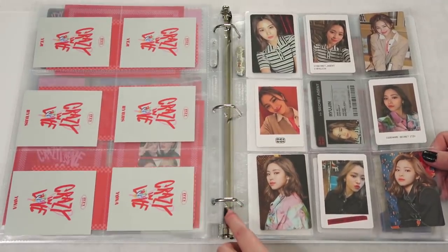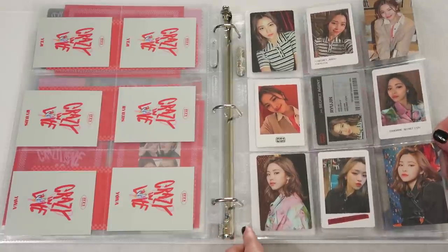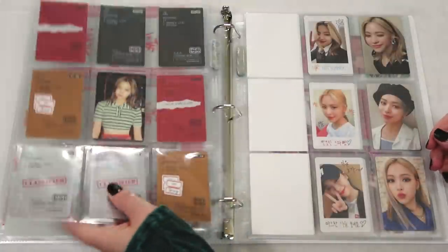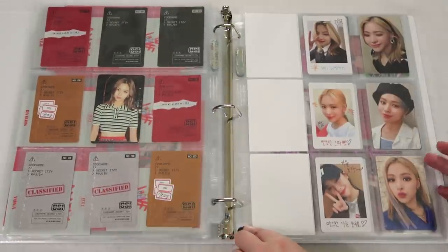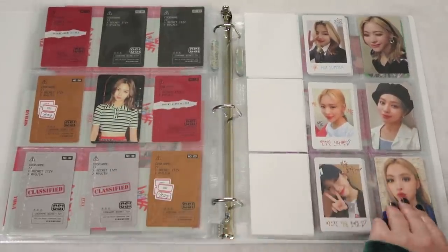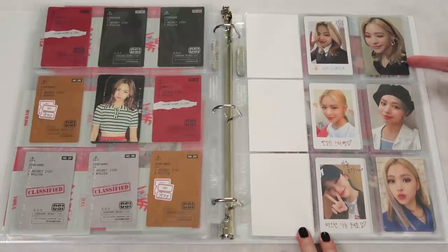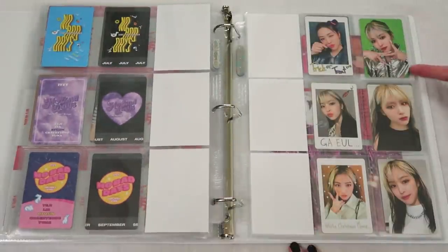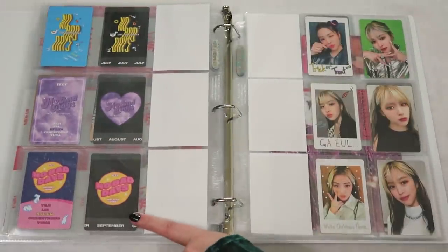This is Ryujin's first CSI season 1 set as well, and her little ID card thing that came with a little lanyard. And these are No Bad Days, July, August, and September. Like I said, it's special because July is when I became Midzy, August is when I announced it. And then we also have October, November, December. Look at the backs of these.